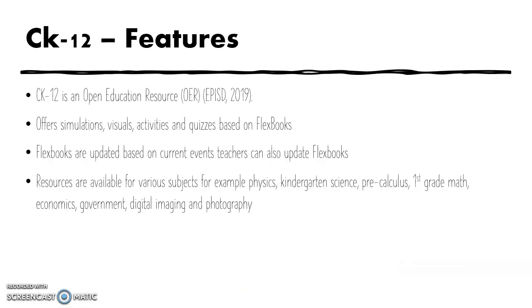Moving on to CK-12. CK-12 is an open education resource. It offers simulations, visuals, activities, and quizzes based on FlexBooks, which are textbooks in digital form. These digital textbooks can be updated based on current events, and CK-12 would do that, but teachers also have the ability to update these FlexBooks.